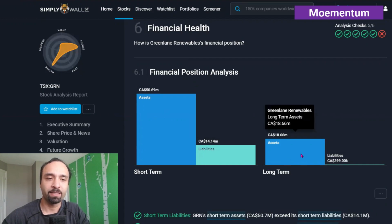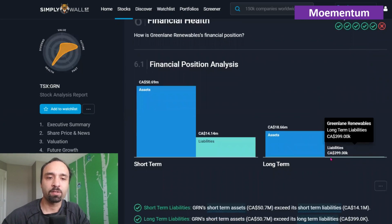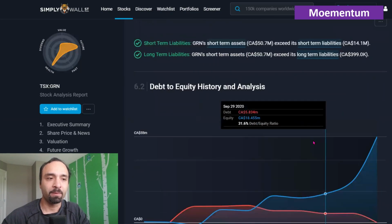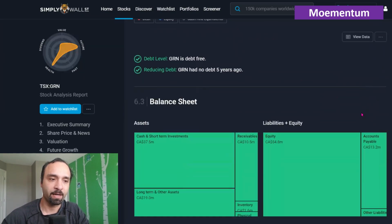You see about $18.6 million long-term assets compared to only $400,000 long-term liabilities. So that's again very, very positive. They get a good pass mark for us there.